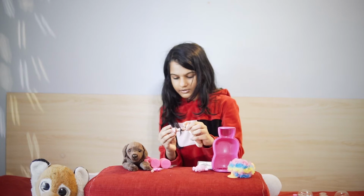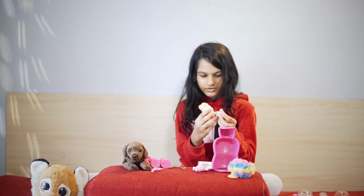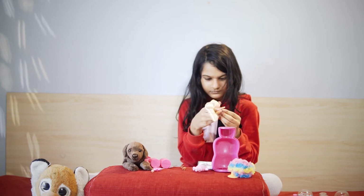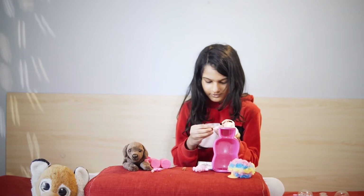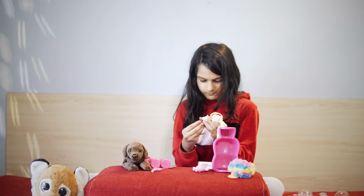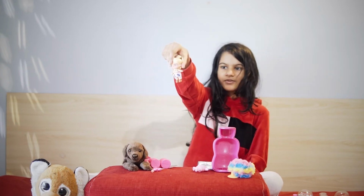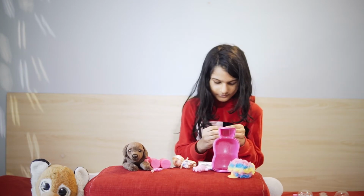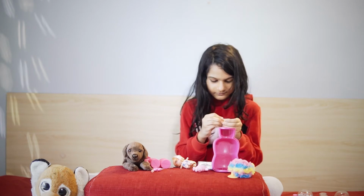Let's put it on her. I always have trouble putting on the pants of the LOL. There we go. Hi, Twang. Now let's put her shoes on. Guys, look at her with her shoes. It looks so cool. And, oh, there's her top. Wow, I super duper like her top. It looks so cute.